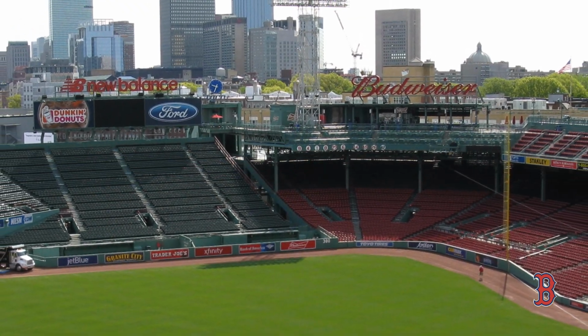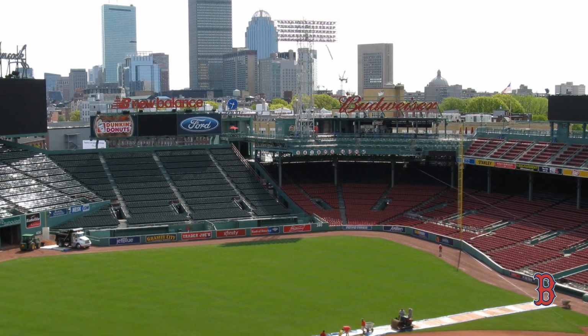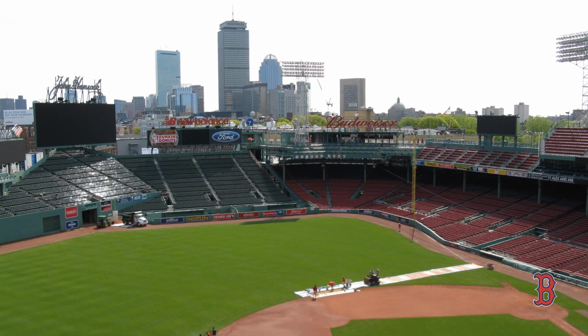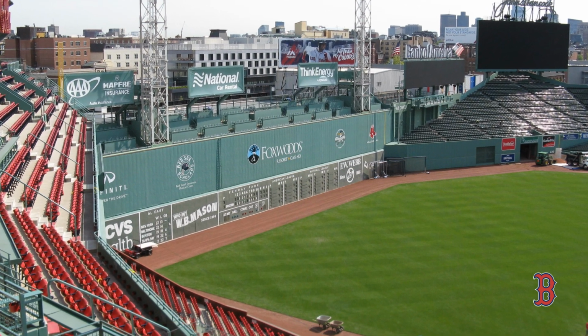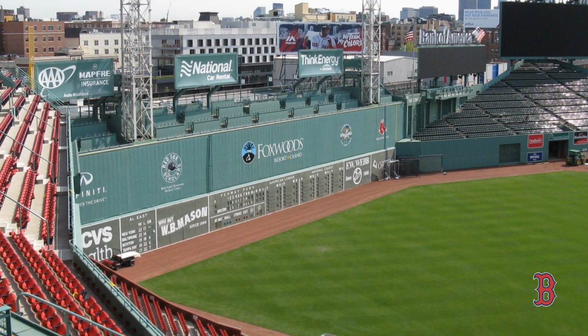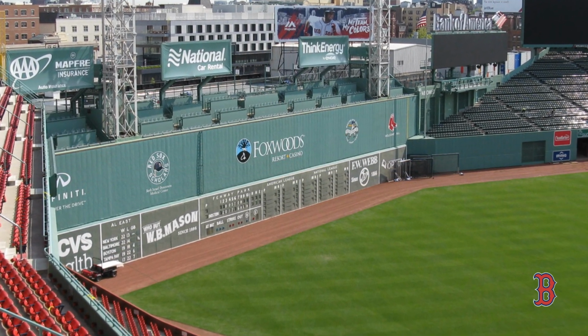If you are seated up in the upper deck, another nice feature is you have a great view of the Boston skyline. I think that's a nice addition that I don't think a lot of people actually talk about. The upper deck only has 10 rows of seating. I think it's kind of interesting that a lot of the new ballparks, people are really liking the fact that they're going to a smaller upper deck. And here we have Fenway, which is the oldest ballpark, and it has a very small upper deck already.